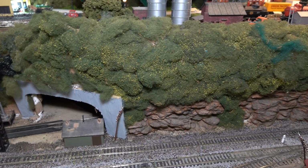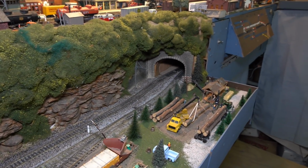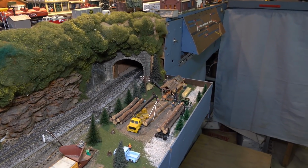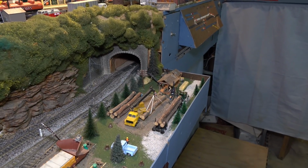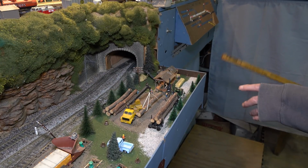And I just picked this up a couple weeks ago, one of the rural sawmills that Walthers puts out, and so I made a little scene here at the end of this railroad.